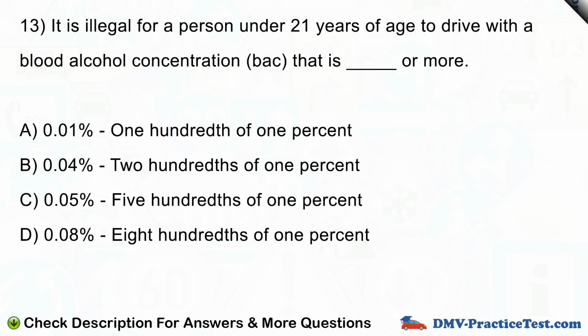Question number 13. It is illegal for a person under 21 years of age to drive with a blood alcohol concentration that is blank or more. A. 0.01%. B. 0.04%. C. 0.05%. D. 0.08%.